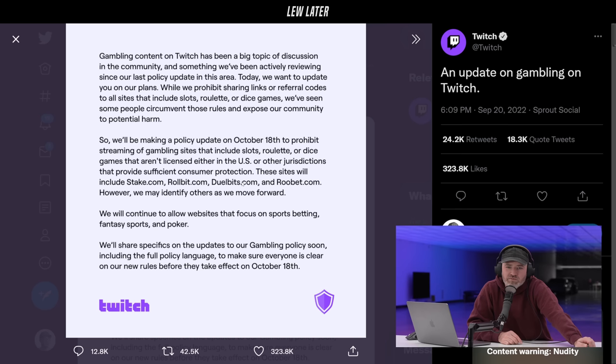October 18th to prohibit streaming of gambling sites that include slots, roulette, or dice games that aren't licensed either in the U.S. or other jurisdictions that provide sufficient consumer protection. These sites will include Stake.com, but that's Drake's site that he's streaming, and I think he's a part owner or something, and there's a crypto element, and I don't even know where the company's registered. Some Caribbean place or something. Rollbit.com, Dualbits.com, and Rubet.com. However, we may identify others as we move forward. We will continue to allow websites to focus on sports betting, fantasy sports, and poker.